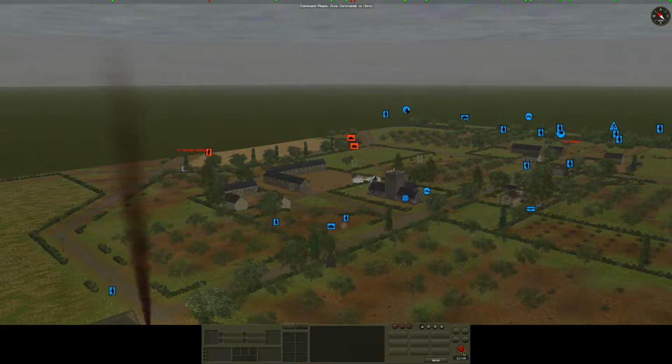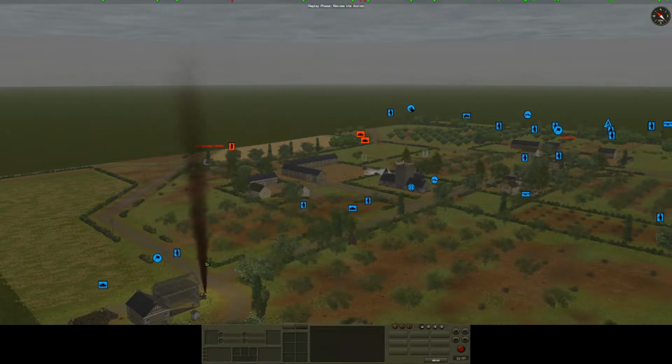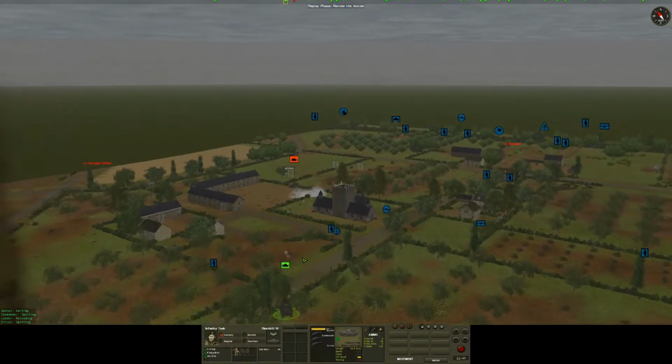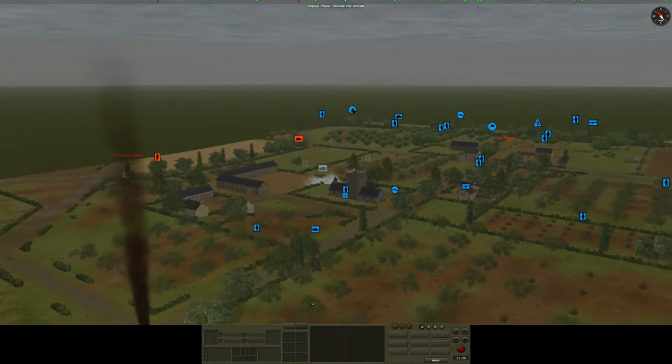But let's crack on. I'm keen to try and give you a little bit more time this episode. We were dealing with a machine gun position down here. Oh, well, no penetration on that hit there. And that one hit the ground. Another hit front.